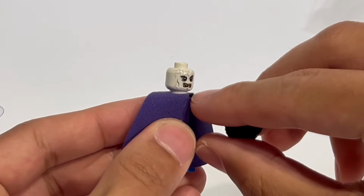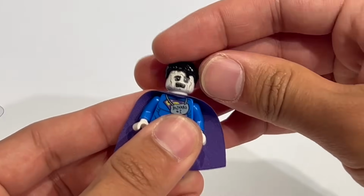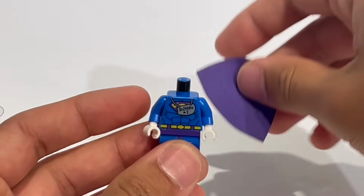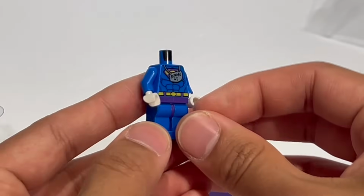There was a bit of paint damage on the back here, so you can see a chip in the tooth there, but it's not that big of a deal. I'll mostly just display him with this face anyways. Now, you can remove the head and showcase what the torso looks like. So far, this has been our only regular style of Bizarro minifigure.